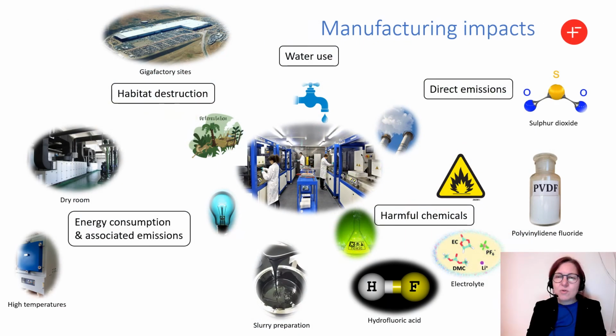This montage summarizes the impacts incurred during the manufacturing step. There's habitat destruction from the aforementioned gigafactories. There's depletion of fresh water. There's direct emissions, particularly sulfur dioxide. There's a range of nasty chemicals involved. And then there's also high energy consumption, which particularly if it's in a region which uses a lot of fossil fuels in its electricity mix, there's high emissions from this stage.